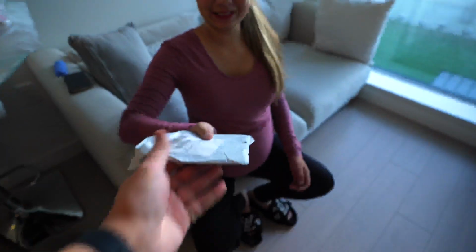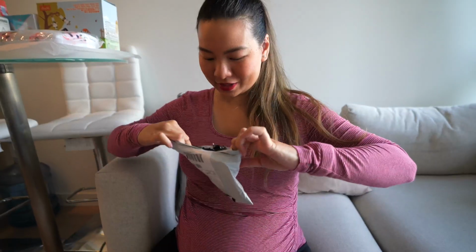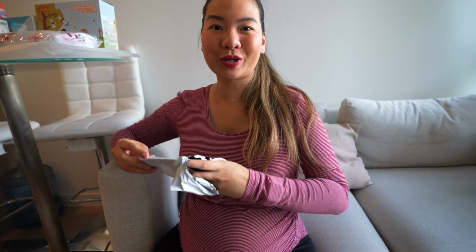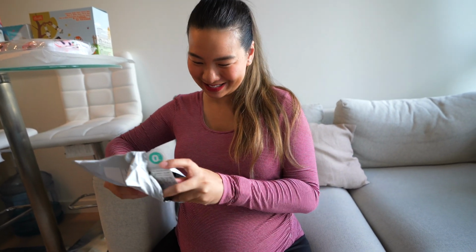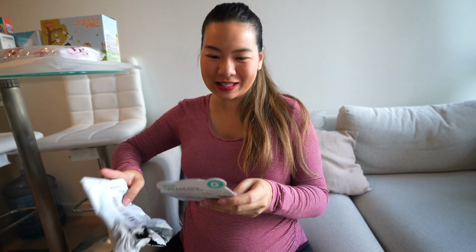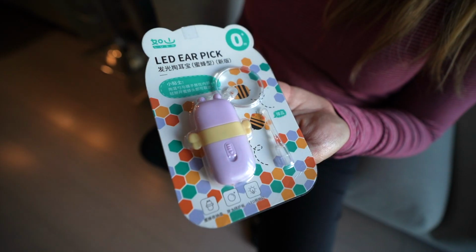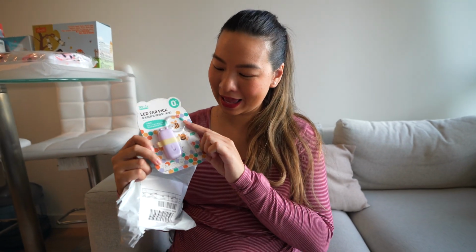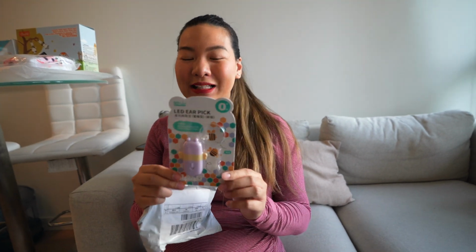Okay, so I think I'm just gonna have to bring the packages to Max. Underneath. I think I kind of know what this is. So this one is from Amazon and I think I'm the one who ordered this as well. This one is an ear picker. It's shaped as a bee and it has a magnifying glass and a light. So when you pick the baby's ears, you can see it clearly.